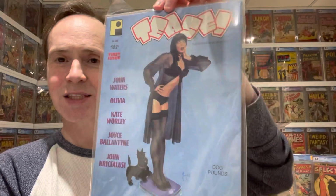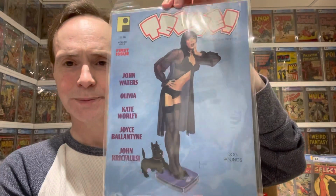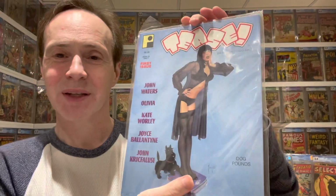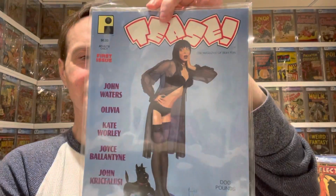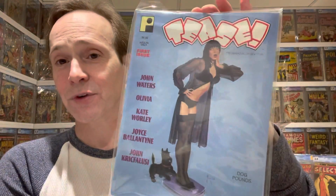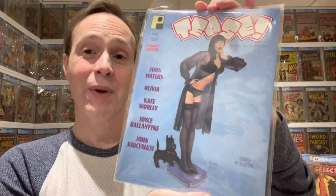This is Tease magazine, number 1. And you probably wonder, why did I get this? Well, this one actually features a lot of really famous artists. It features Olivia, Kate Borley, Joyce Ballantine, and then, basically this magazine was what happened after the Betty Pages magazine.